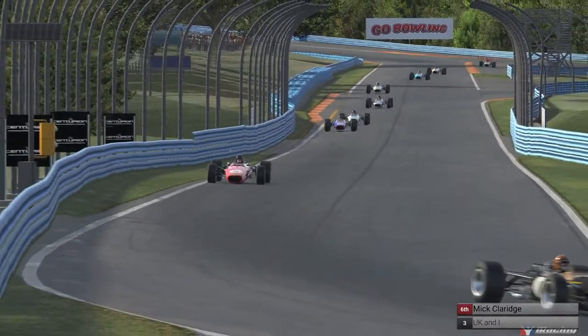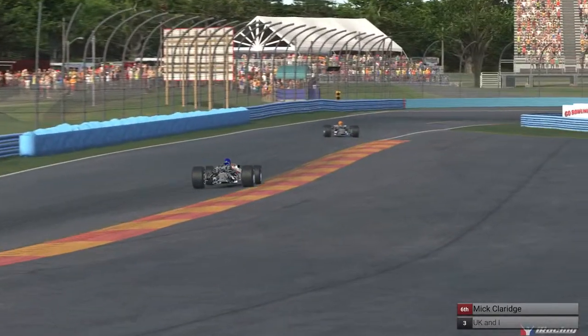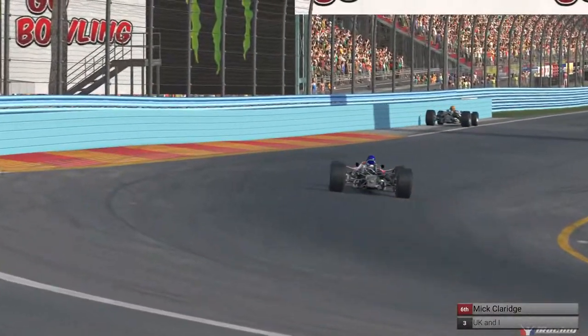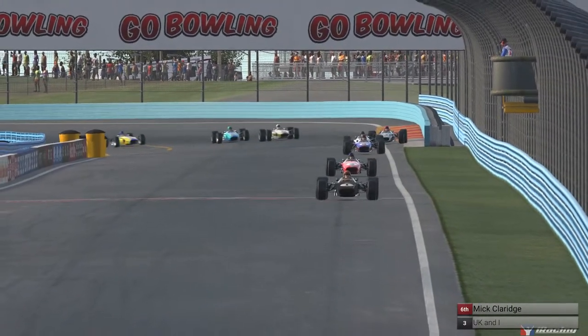But yeah, just an unbelievable fight. I thought I had a bit of damage from when me and Topi touched in turn one, but no. There was no damage. It was a couple of laps later I realized nobody catches Topi with a damaged car. So yeah, that was all about that. Good fun. Good race.